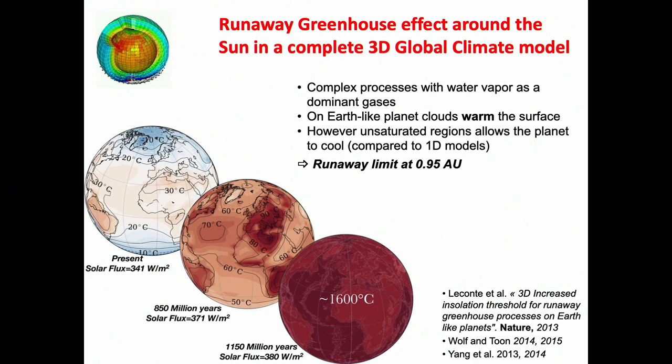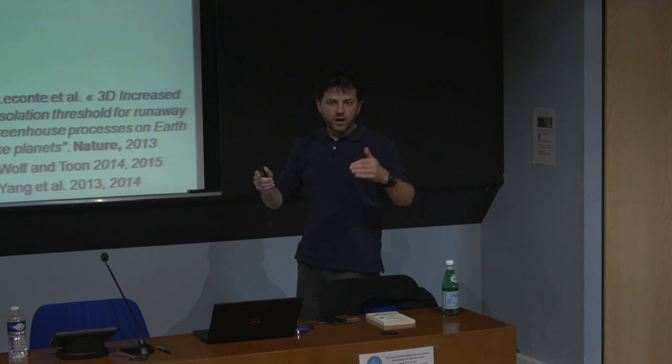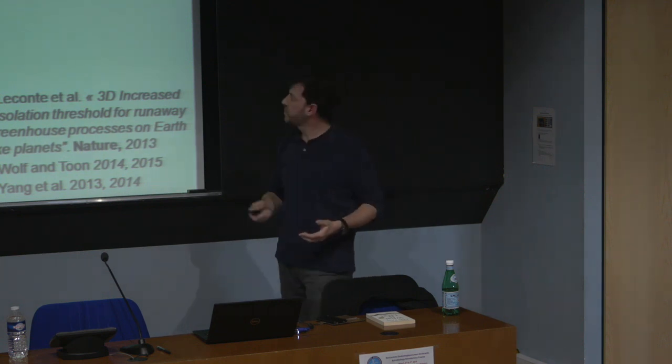However, we find that compared to 1D models, the dynamics is such that you have lots of areas where water vapor is unsaturated. In other words, even if you have a lot of water vapor in the system, you have areas which remain dry, and so the radiation can escape.